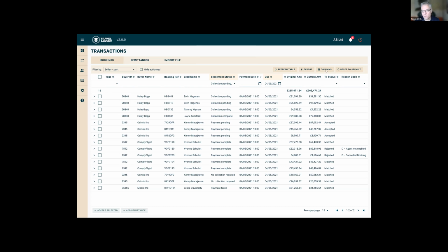But I don't think everyone is aware either that you can actually amend your columns by clicking on the columns button here and unselecting things you don't need to see. So even though we're going to add a couple of extra columns, it's probably more useful for you as an operator. Maybe as a buyer you don't need to see it, or maybe there's things that you as an operator don't need to see. Just click on this column button and unselect things you don't need to see, just to make the screen show what you need it to see.